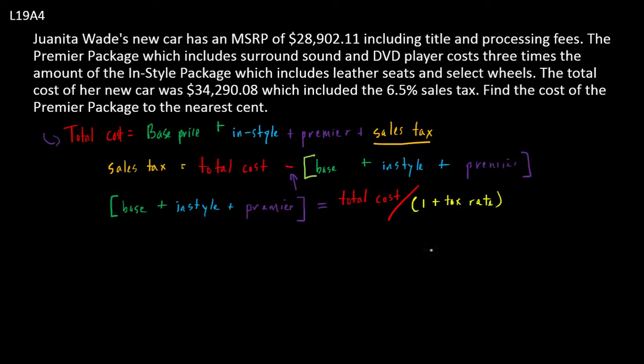Now, we've used this sort of equation before. I believe I have this equation listed. To tell you where this is coming from, this comes from the fact that you're paying 100%, that's what that 1 stands for, you're paying for 100% of the cost of this vehicle plus tax rate. So you end up paying 100 and whatever percent total. By dividing the total cost by that, it's going to tell us what the sum of the base price, the InStyle, and the Premier packages are. I know that's a little tricky. If you need a moment to look that over, refer back to your notes, look at the formulas I have on the reference sheets, I encourage you to do so.